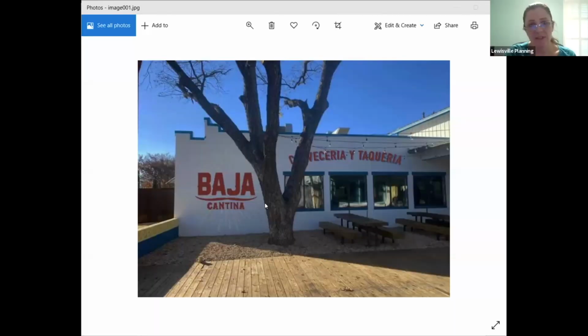So this image is kind of a better example of what those signs will look like. They will be painted directly onto the building. I only have this side of the building done this way, but I think it's a better visual representation of how it'll look when it's actually painted on, as opposed to the cut and paste in the previous exhibit. Okay.